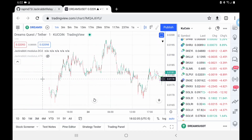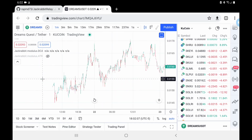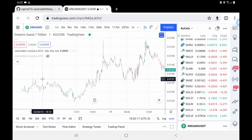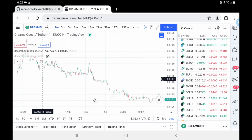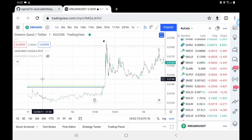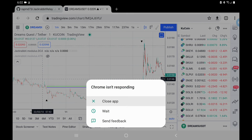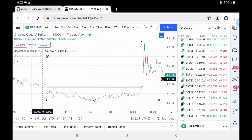Let's see if we can find the second trade and see if it's just as short as the first. Those are the ones I like. Okay, that's not bad. Roughly a day and a half, almost 2 days. That's not bad. That's livable.